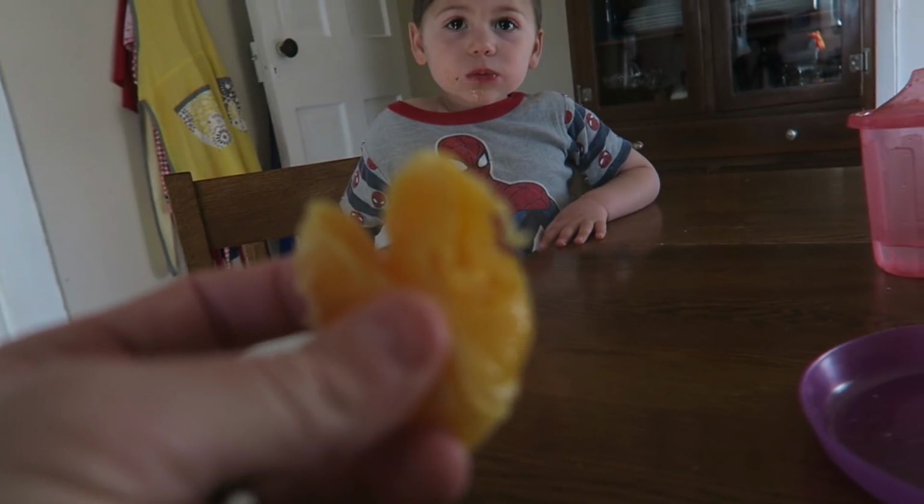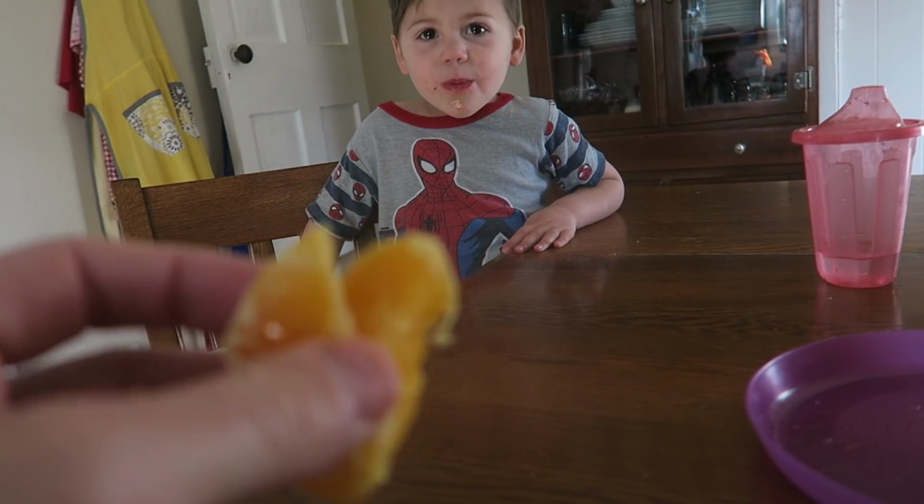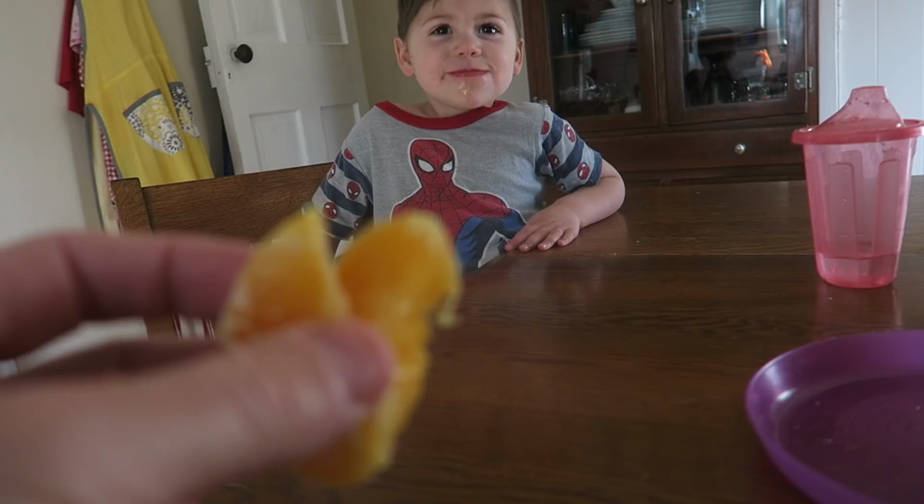This is all I have left. You can eat Daddy's oranges. Aww, Daddy doesn't get oranges. Boo.